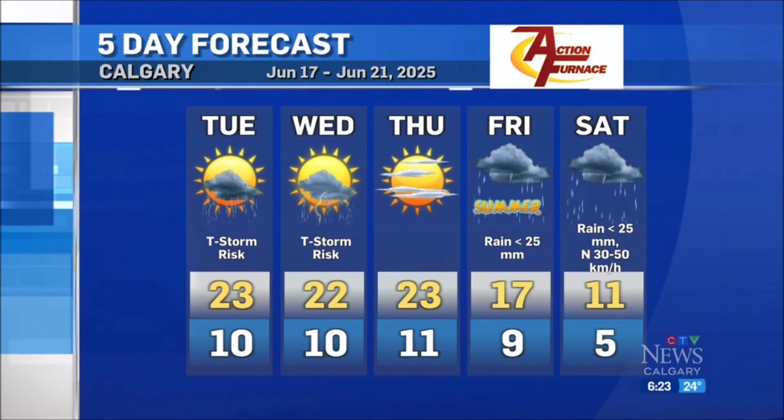in the weather pattern as a low pressure system will move in on that first day of summer on Friday, bringing a good amount of rain out there, over 25 millimeters possible. It's also going to drive down our temperatures for that first day of summer and continue to do so as we get into Saturday with just a high of 11 degrees, more rain and some strong winds out of the north as well. So what's causing all of this?